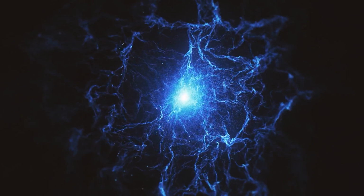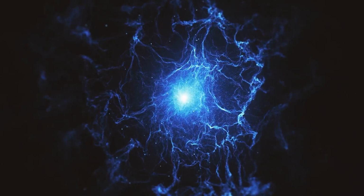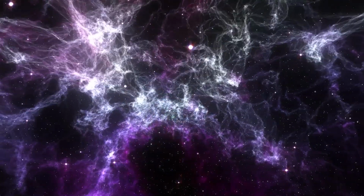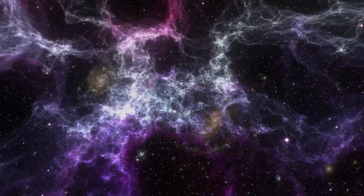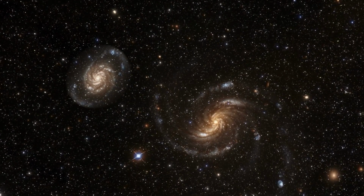Filaments of dark matter in the cosmic web guided gas and dust in the early universe, attracting primordial matter along its vast tendrils. Where the strands of this cosmic web met, overly dense regions of matter accumulated. Here, early galaxies were built, and the first quasars should be found.